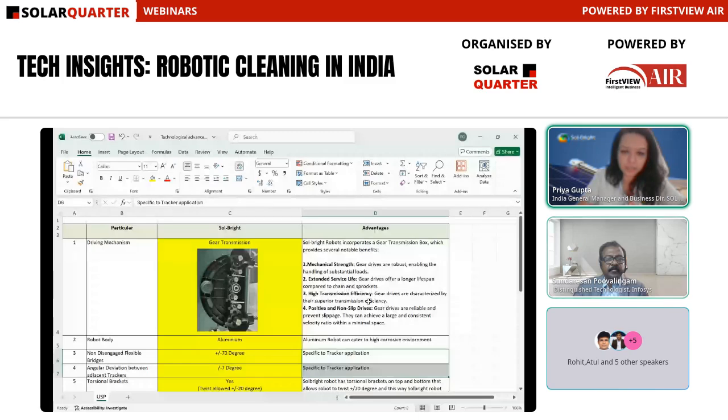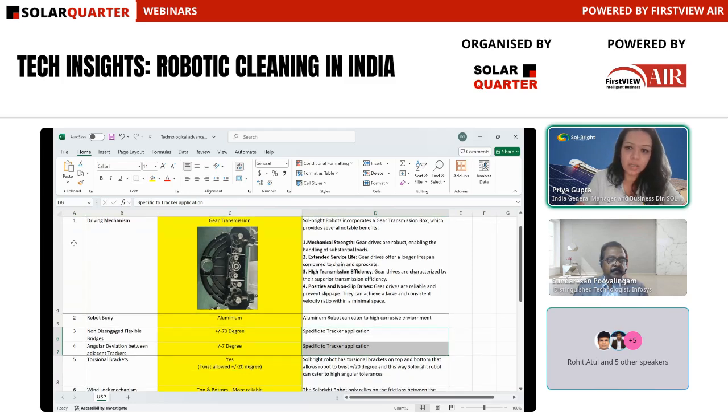I have made a summary to introduce the industry colleagues, all the renewable energy developers and EPCs, to explain the advantages we have achieved technologically and how technologically advanced a product is available in the market. The first and most advanced item is the main component, the driving mechanism, because it is very important to make sure the robot passes the offsets.